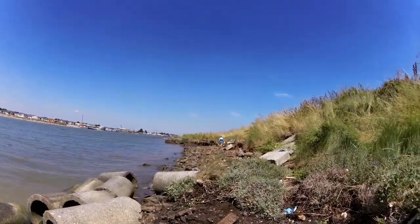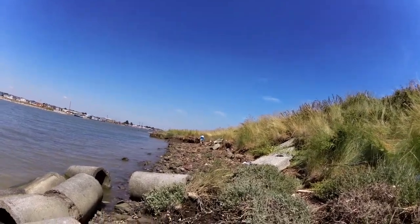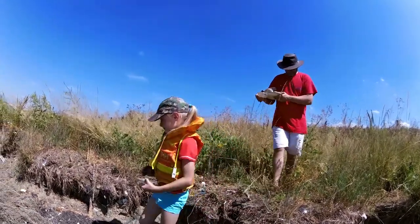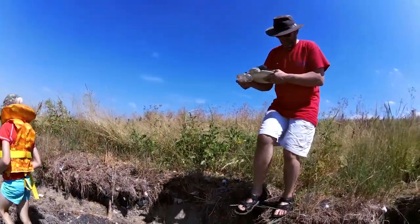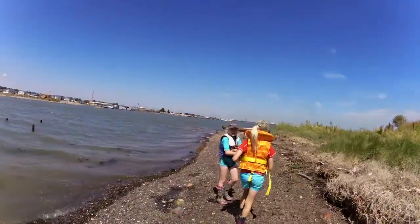I've had to move all our bounty up higher because the tide was coming in. Well done, Jen. Tide came in quite a lot, didn't it?